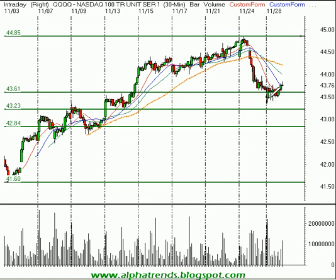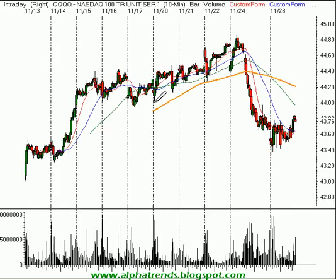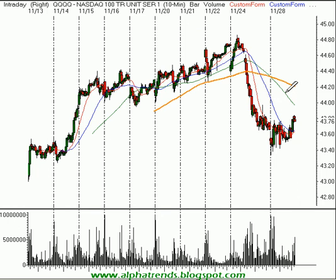So maybe we're going to get another test down there, and again, maybe this market makes a lower low, fakes some people out, makes a lower low here in the next day or two. Then we can be in a better position to turn around from. But more neutral than anything on the Nasdaq 100. But short term, the longer term moving average is still heading lower, so don't get too aggressive on this rally.